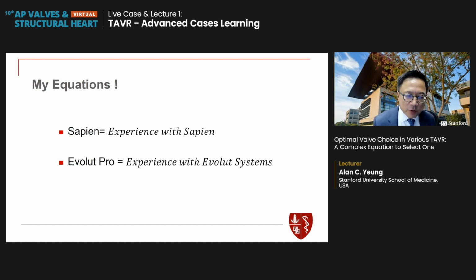Similarly, if you want to use Evolut Pro, you obviously need a lot of experience with Evolut systems, because you need to tune that valve, how to put it in a way that achieves the best results and avoids complications. As John Wook has shown, we always thought that with a smaller valve and coronary obstruction risk you might want to do a SAPIEN, but he's shown very expertly that he can do that difficult patient with the Evolut system as well. So my conclusion of this talk is that the equations are complex, but once you have enough experience, it boils down to a relatively straightforward equation. It's really your experience with each valve system.